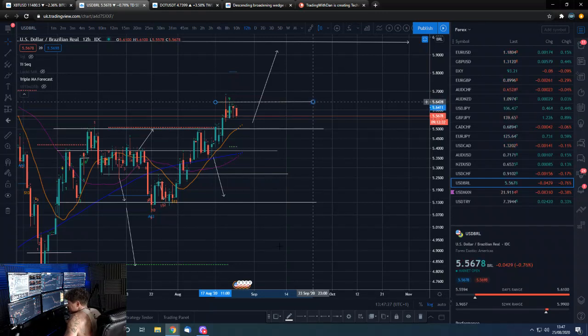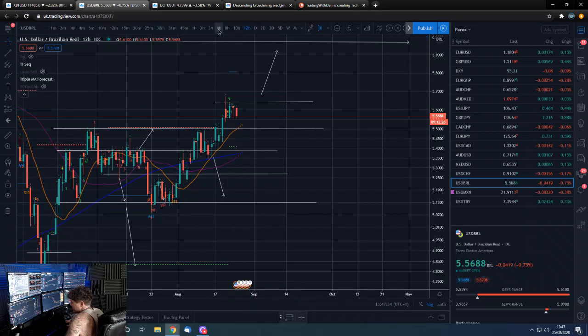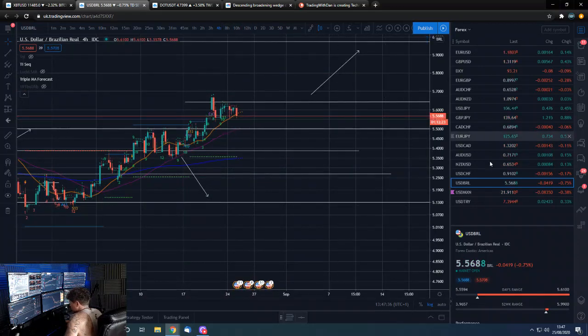Let me try and straighten this line out again. There we go. Let me get rid of the arrowhead. There we go. And let me just adjust this arrowhead a bit here. There we go. So that's kind of what we're looking at here. I wouldn't really look to the 4-hour on the basis we've got that 12-hour.